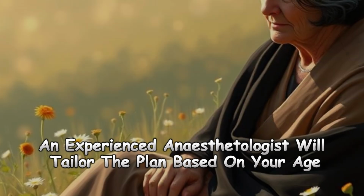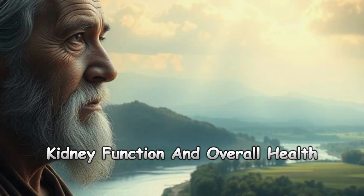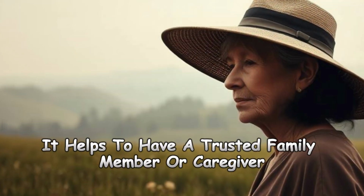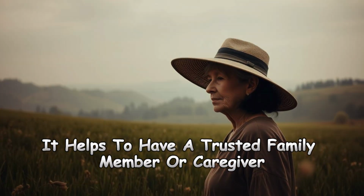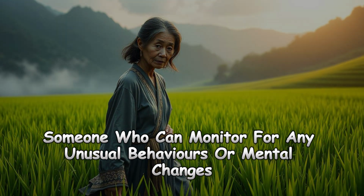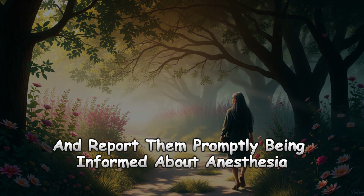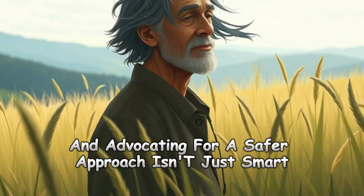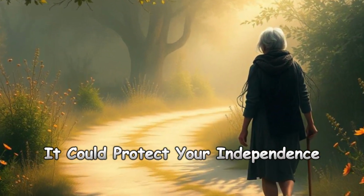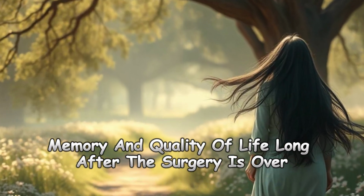An experienced anesthesiologist will tailor the plan based on your age, body weight, kidney function, and overall health, minimizing risks while ensuring comfort. Finally, it helps to have a trusted family member or caregiver advocate for you before and after surgery, someone who can monitor for any unusual behaviors or mental changes and report them promptly. Being informed about anesthesia and advocating for a safer approach isn't just smart. It could protect your independence, memory, and quality of life long after the surgery is over.